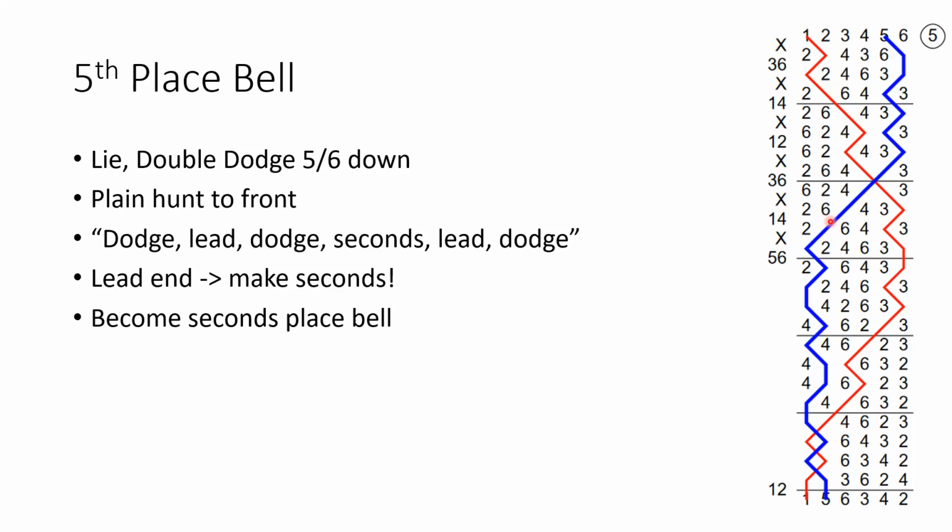So again, it's just learning this section here as one block: dodge, lead, seconds, dodge, lead, dodge, seconds, lead, dodge, and then keeping that in memory. And then at the end, this is the exception. So I said before that we always dodge at the lead end. 5th space bell is the only bell that one makes.